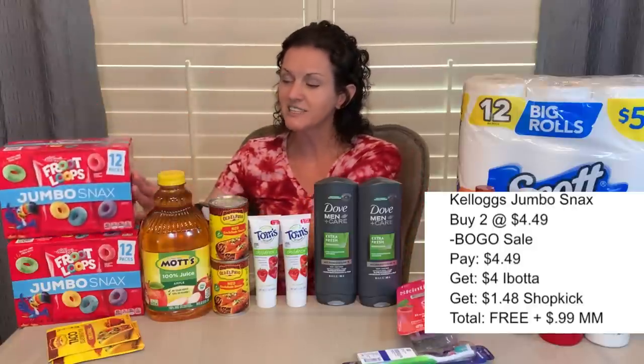They are $4.49. You need to be able to grab two of them. You'll pay $4.49 at the register. Then you'll get back $2 on each of them on Ibotta. So that's $4 back on Ibotta. There's also a ShopKick offer for $1.48 back, making your final cost completely free for both of them and a 99 cent moneymaker. So great deal if your store has these in stock.